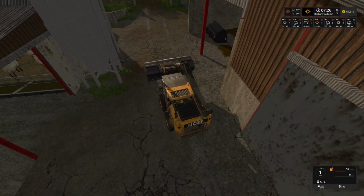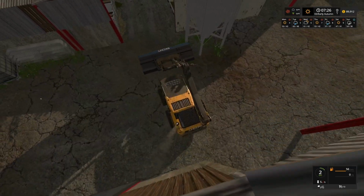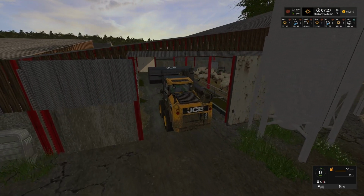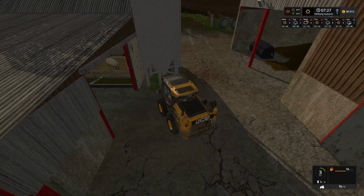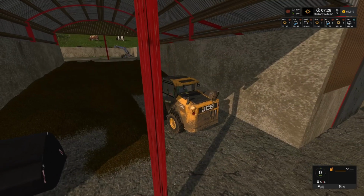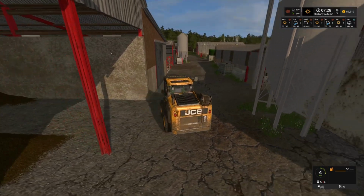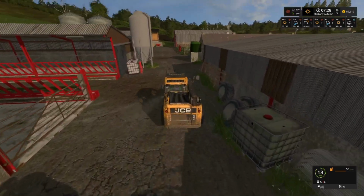Let's see, actually, I can just leave this bucket right here. I think my bale fork is right here. Here we go. So I'm going to get a load of power food mixed up. Probably going to need a couple of them, but we'll do that right away.